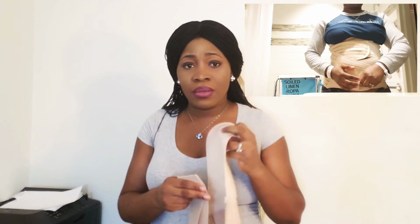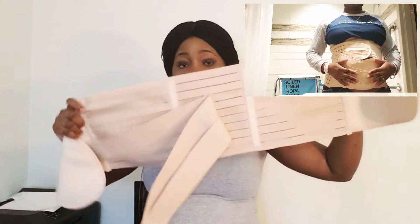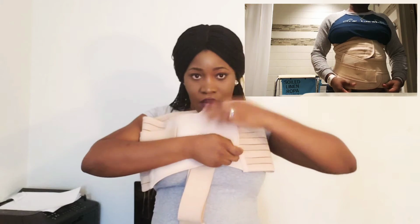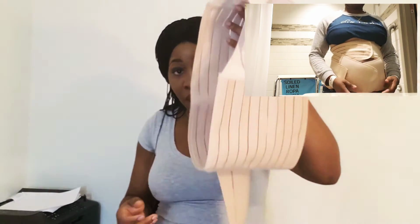I'm going to say that the waist belt has this curve. You can position the belt any way you want, but I positioned this belt this way, like this, so that this curve would sit on top of my incision, because I had the lower incision going all the way down to my pubic area. That's one thing I love about the waist belt. The waist belt is so nice, and it also has the fishbone design, also breathable.